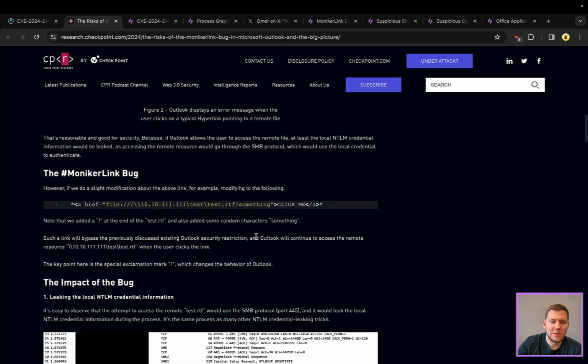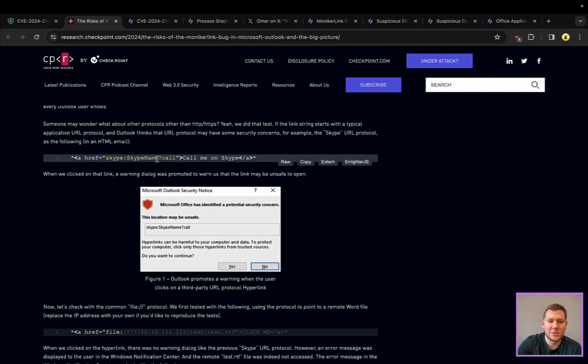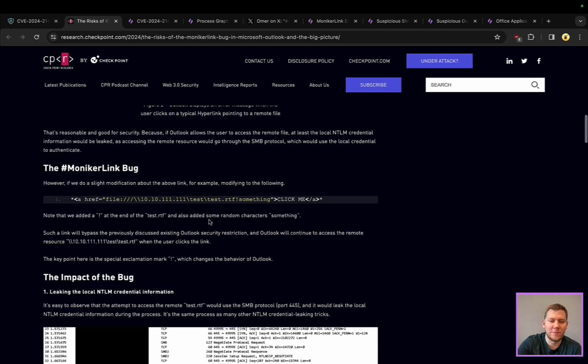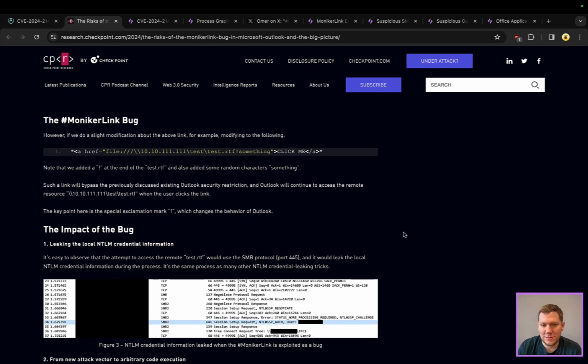But under the hood, there's what they're calling a Moniker URL or a Moniker link. And all it's doing is applying this exclamation point in something. So kind of like here we saw on that Skype where there was some additional information. That exclamation point internally to Windows is going to trigger some additional API calls to process that, because what it's trying to do is tell the file handler, hey, you have to do something with this document I'm about to pass.